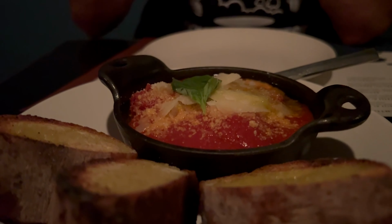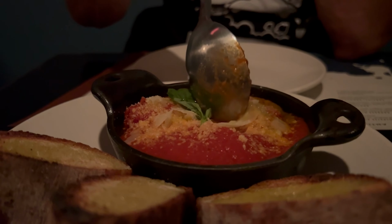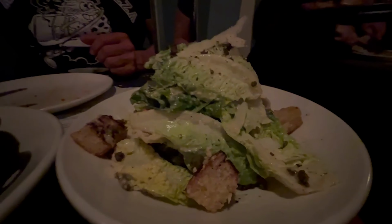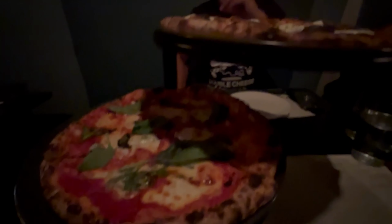All right, so let's talk food. We started out with the meatballs, which I thought were pretty good. We got the meatballs because we were going to order pizzas with no protein on them, essentially, so we wanted to get some protein. That was pretty good. And then we got a Caesar salad. It was real Caesar, which is good. Not everyone has real Caesar. And then we got two pizzas.